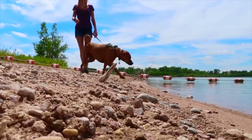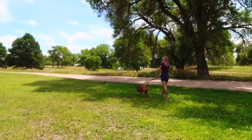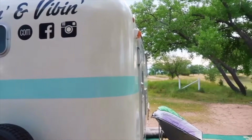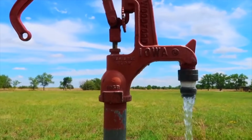So you can camp lakeside and have it all to yourself. When we were there, there were probably 4 other campers, but the park is huge. If you find yourself in Nebraska and you want to get something scenic, definitely check out Oliver Reservoir, because it is so much more than just cornfields.